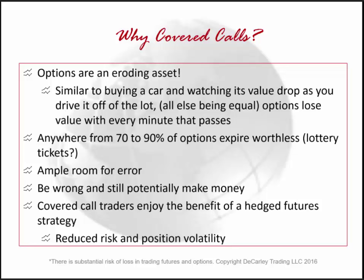It's not really a spread. It is actually a covered call. You're bullish. You want the market to go up. So it's the same general idea, just slightly different characteristics of the underlying asset, I guess. So the idea of wanting to trade covered calls is that anywhere from 70 to 90% of options expire worthless.